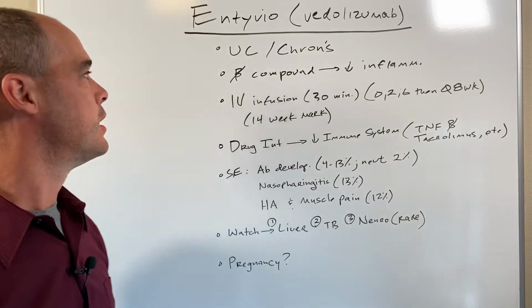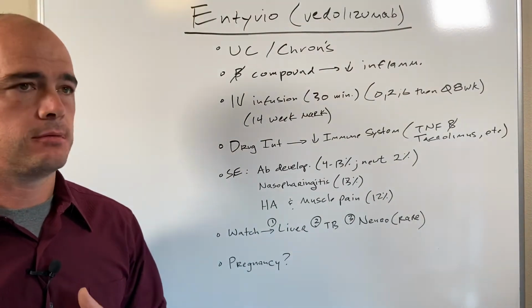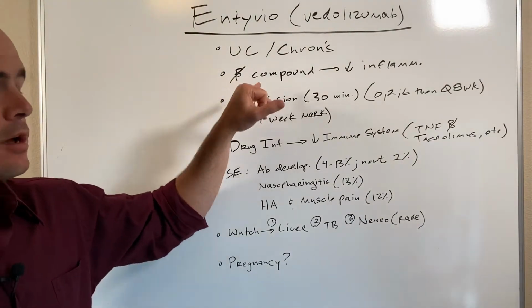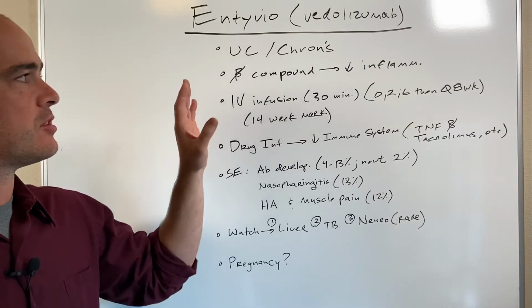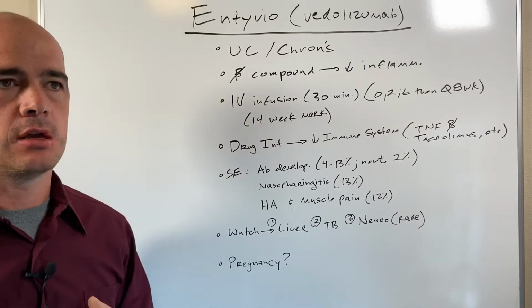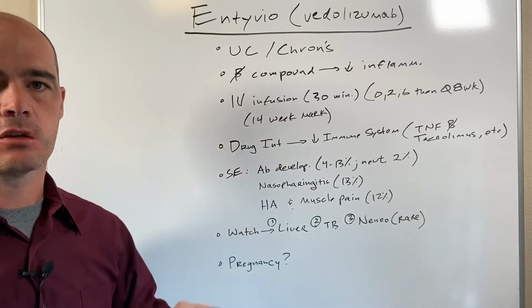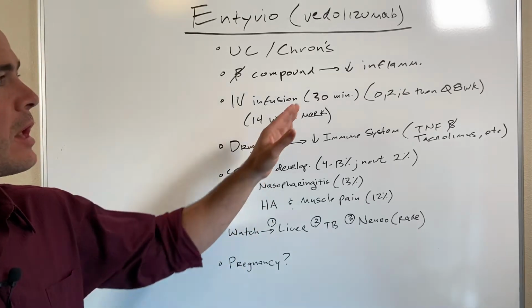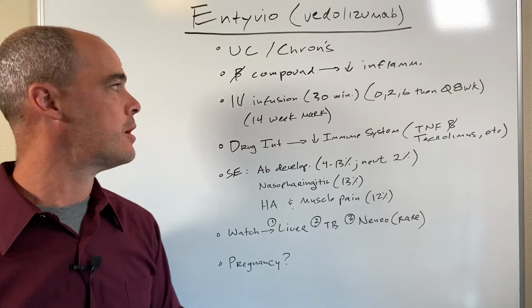Now, the interesting thing about Entyvio is that as far as how it works in your body, it's going to be blocking a compound. I'm not even going to give you the compound name. It's very technical, but essentially what it's involved in is, again, inflammation in the body, and particularly the digestive tract, which causes these issues for these folks. So the bottom line is it's going to decrease inflammation.